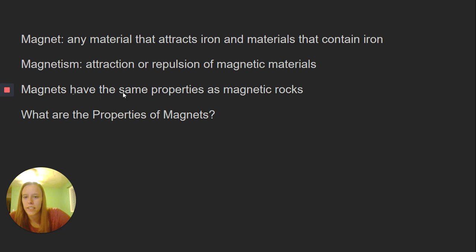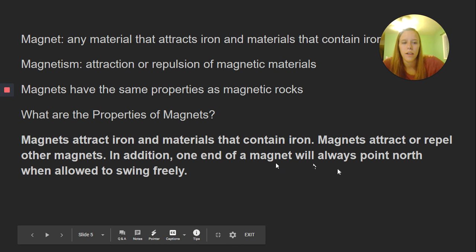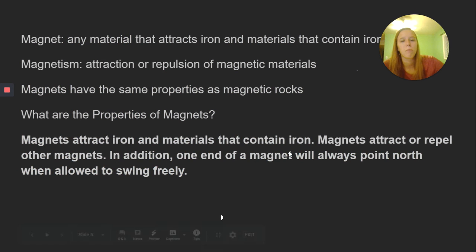So magnets have the same properties as magnetic rocks. So let's find out what those properties are. Magnets attract iron and materials that contain iron. That's 1. Magnets attract or repel other magnets. That's 2. And in addition, one end of a magnet will always point north when allowed to swing freely. That's 3. So that's the answer to our first key question. So remember, attracting and/or repelling other magnets, and one end will always point north.